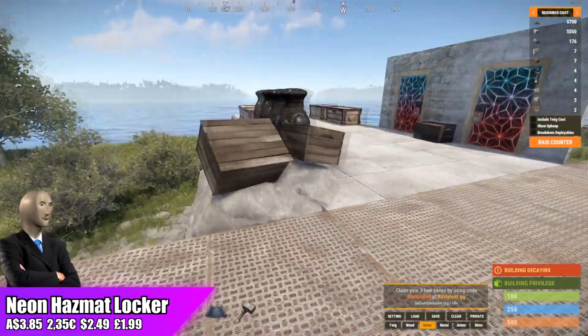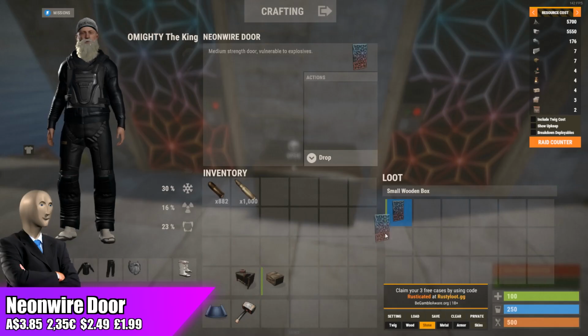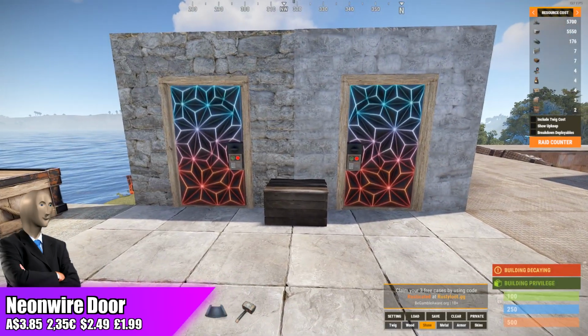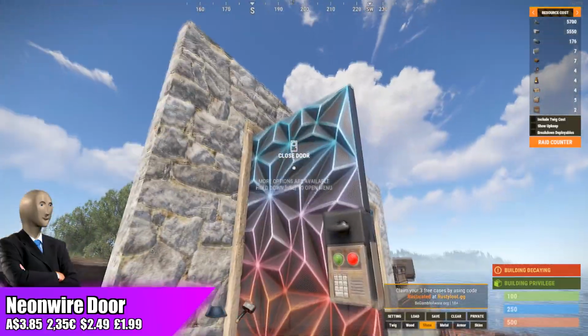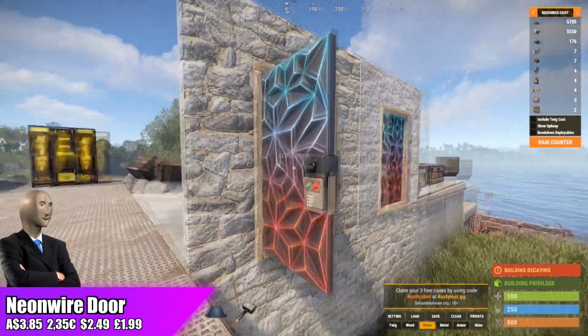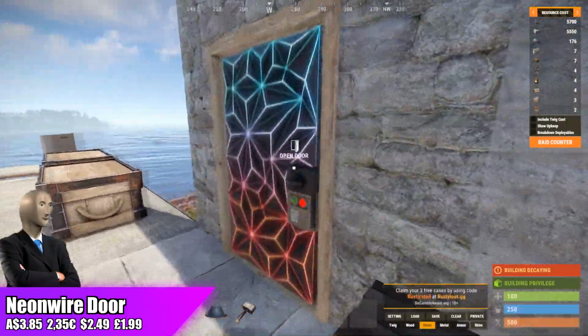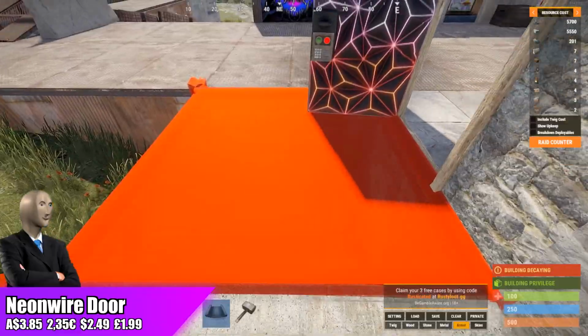Alright, moving over to the Neon Wire Door, going for $3.85. Overall, this is a glowing deployable. It looks pretty cool at night when it glows. However, we have a lot of cool glowing deployable sheet metal door skins these days. We also do have our window door skins that you can see through and can't shoot through. Mad Polly, good skin creator. The skin does look good.